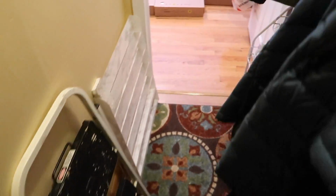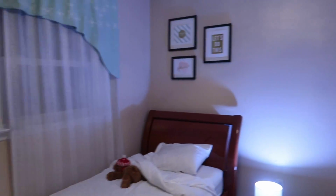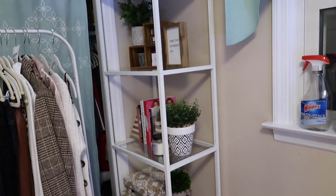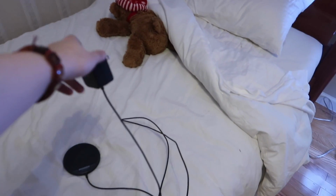Oh my gosh, this is all stressing me out so much. So far, we've built that dresser, and then I built and kind of decorated this sort of, but it's 4 in the morning and I'm going to bed. I needed my phone charger.